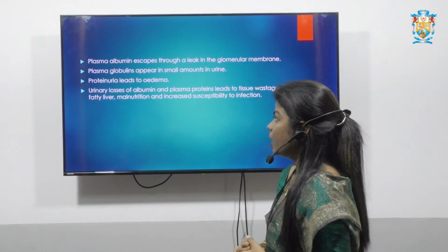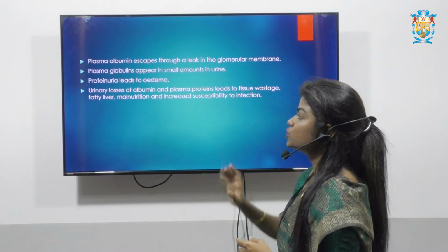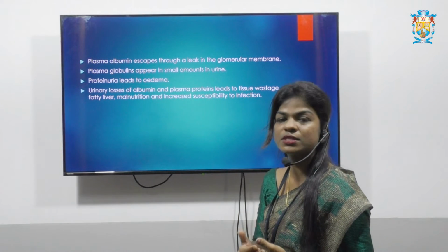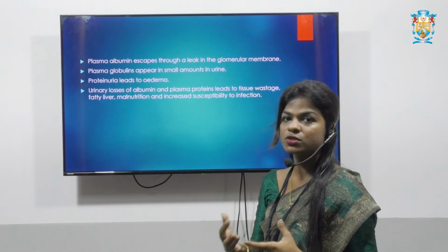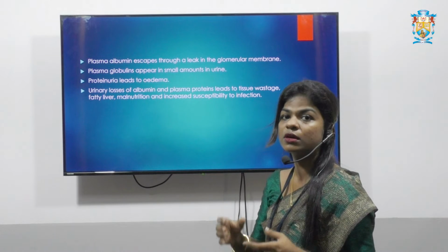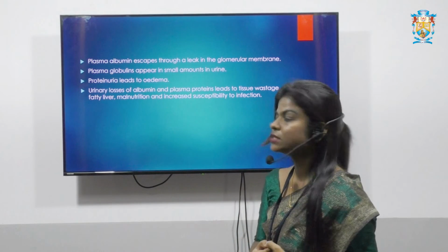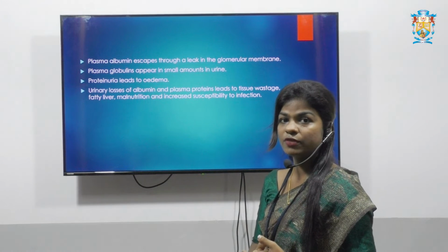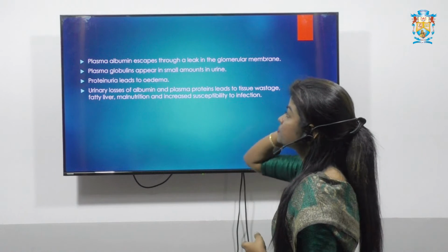Proteinuria leads to edema. Then the urinary losses of albumin and proteins lead to tissue wastage, which can lead to fatty liver, nothing but increased hyperlipidemia. Malnutrition, because proper food is not consumed due to the condition, where the condition is so severe that the kidneys have to be rectified or the patient has to undergo dialysis. And increased susceptibility to infection. In such patients, infections are a very attacking agent to the body.